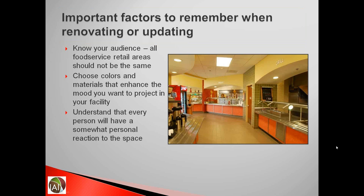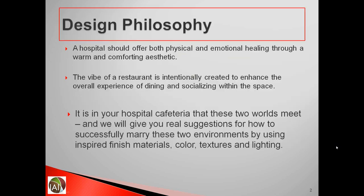I think it's important that you know, well, I'm just flipping through slides at a record pace here. Our philosophy as a design firm, particularly with regard to food service healthcare design, we all know that hospitals, it's important that they provide physical and emotional healing.